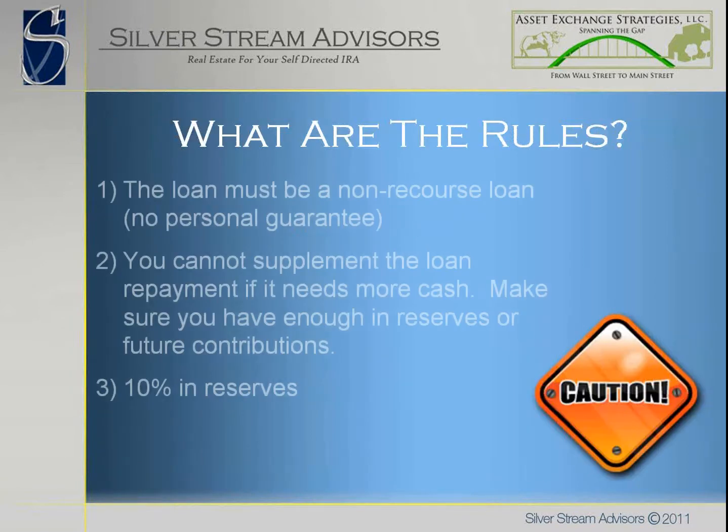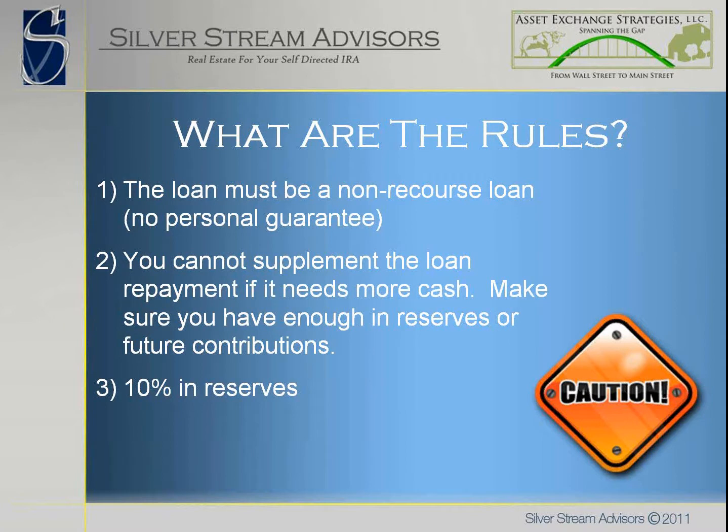So what are the rules? Well, first of all, the loan has to be non-recourse. That means no personal guarantee. It also means you cannot supplement the loan with repayment if it needs more cash. That's why they ask for a 1.2 cash flow. They want to make sure that there's enough in there. And they also want to make sure that there's enough reserves just in case you have a vacancy for some period of time, or maybe there's a fire or whatever it may be, so you have the opportunity to pay back that loan.